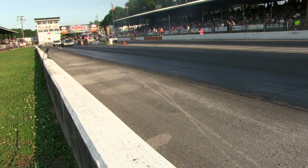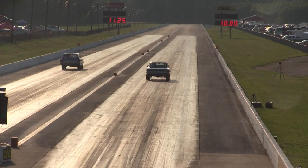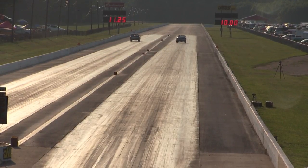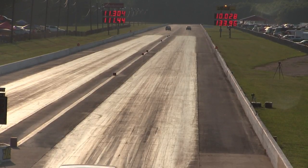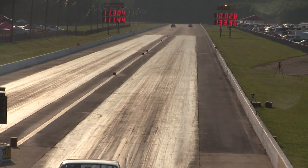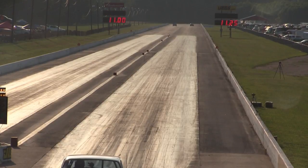Wagon getting ready to go. He's gone. Chevy wheels up. Shot the tree on Wheeler. Is it going to pay off? Headed to the finish line. He's got him. 10:02 on a 10 flat dial to an 11:30 on a 25. But Danny Whitford had an 0.61 reaction to a 1.63 for Brent Wheeler.